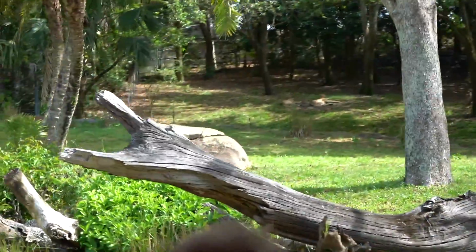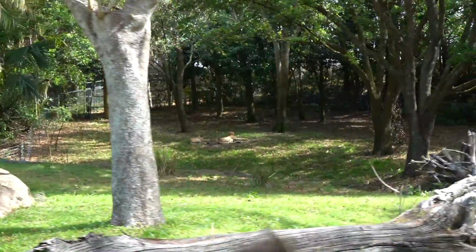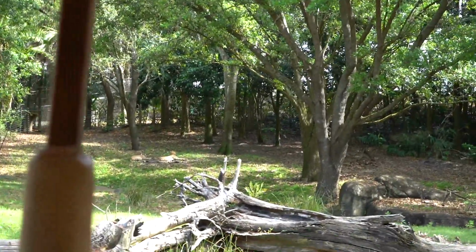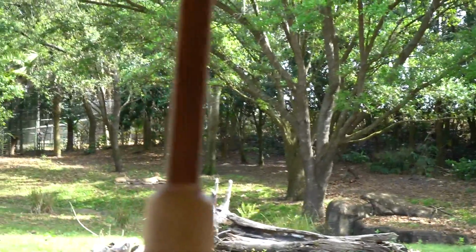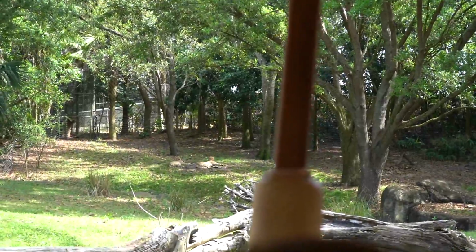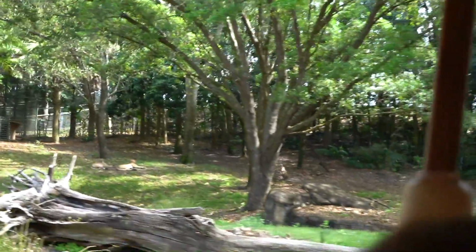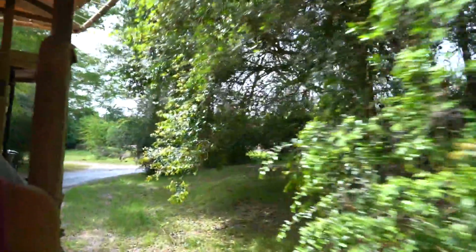I think there's a cheetah on our left. Oh yeah, there's 2 of them. There are 2 cheetahs sunbathing on our left-hand side. Now, cheetah are the fastest land animals in the world, capable of running at 60 miles per hour. They're only sprinters, though, so they can't maintain the top speed very long before they have to stop and take a break.